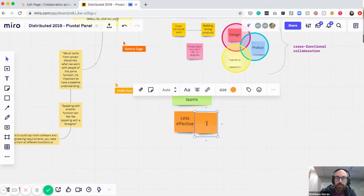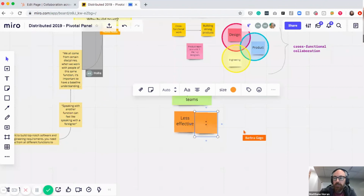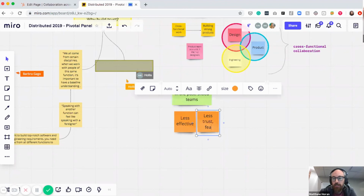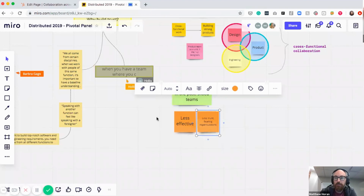And so that trust is really important, because when you have a team where you have that trust and you can ask a question without fear of repercussions, right? No one's going to say, oh, you're dumb for not knowing that. Then that leads to high performing teams, which is what I set out to build on the engineering side.